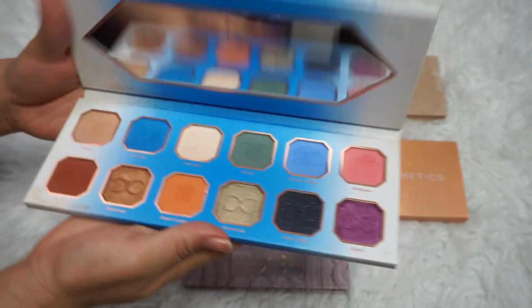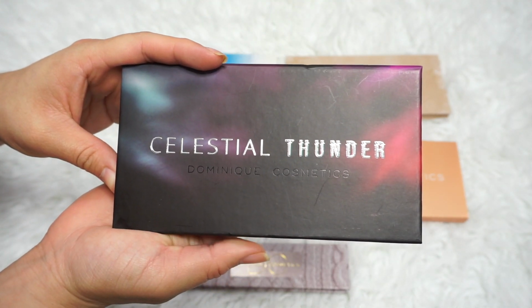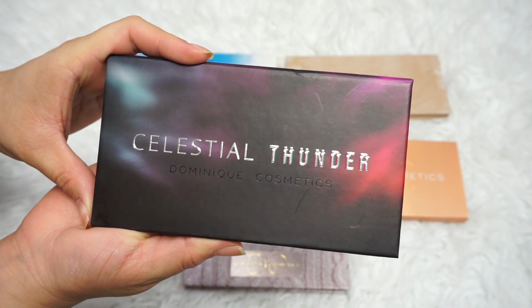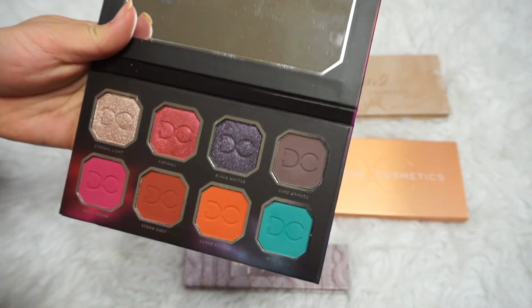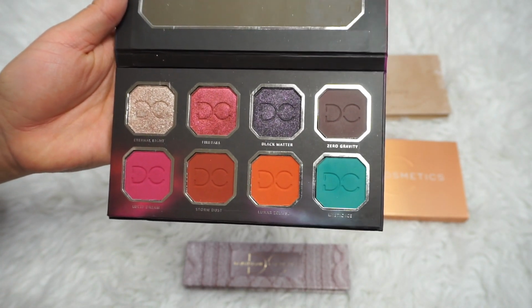Love it. Then I received this one. This is the Celestial Thunder from Dominique Cosmetics. This one I actually got in my BoxyCharm, I believe. I forgot what month this is from, but if you guys are BoxyCharmers too, then you already know. Sorry. I speak Spanish and then I just want to keep speaking Spanish.